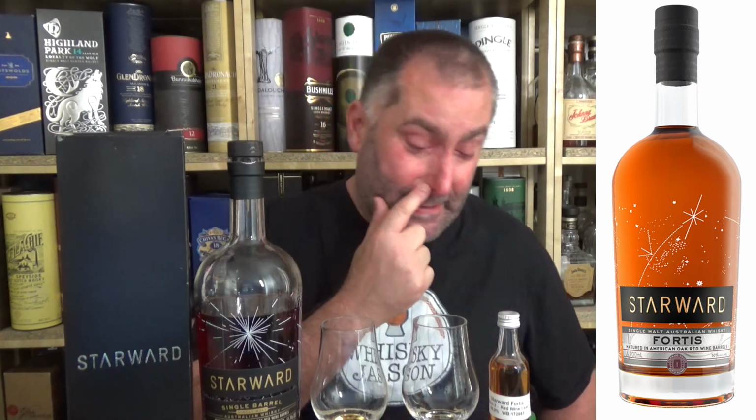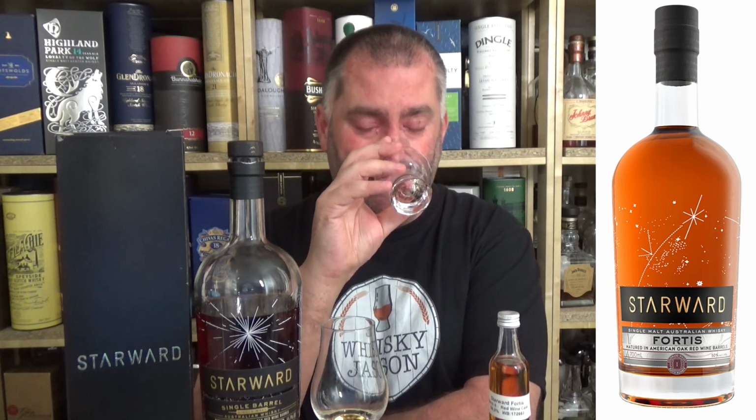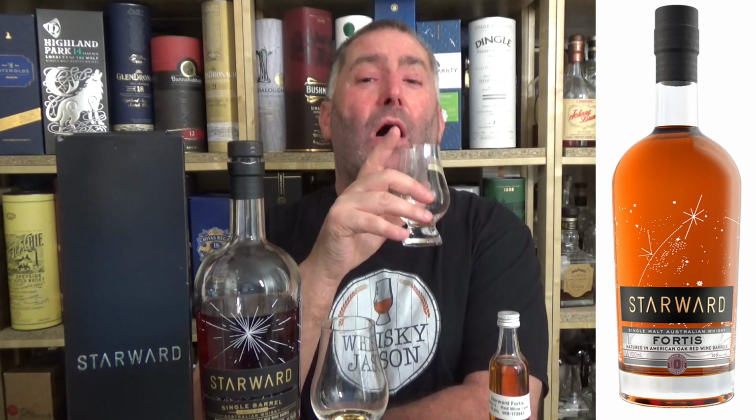Now in comparison, this Fortis Batch 2, I love this whiskey. Now this is a whiskey that I said is liquid grape syrup in a glass at 50%. It's artificial cherry lollipops, yummy. One glass is enough though. I think I gave this a B.